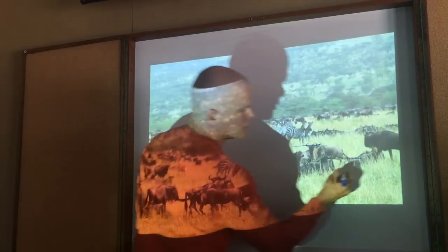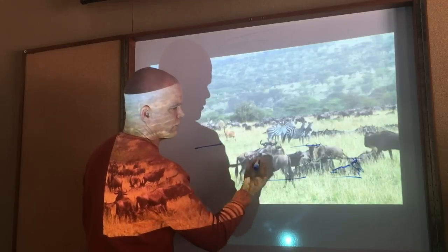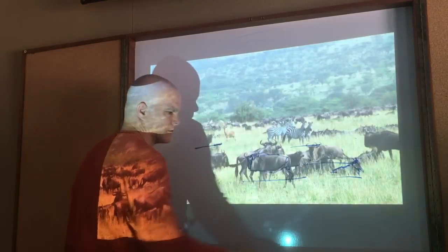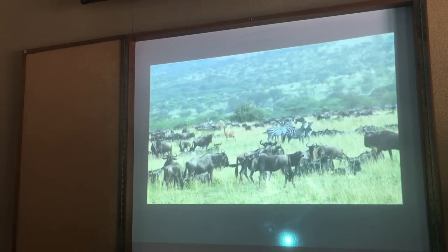So here's your resting wildebeest, and it can be on the same level as this wildebeest here. And its head will be at a different height if it's laying down. So that's during the drawing of the herd.